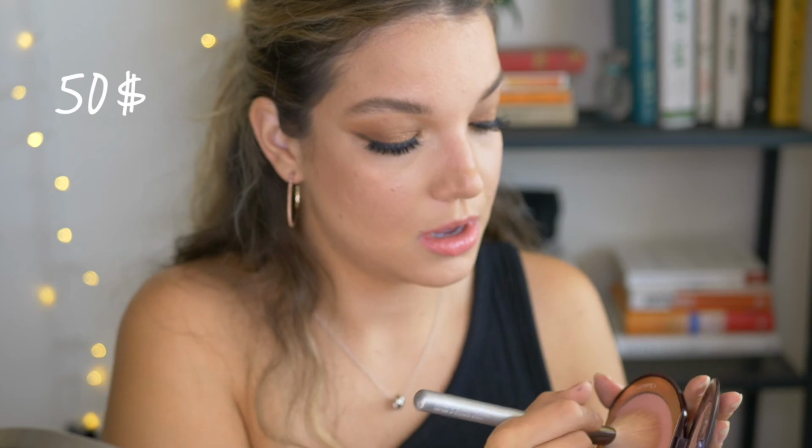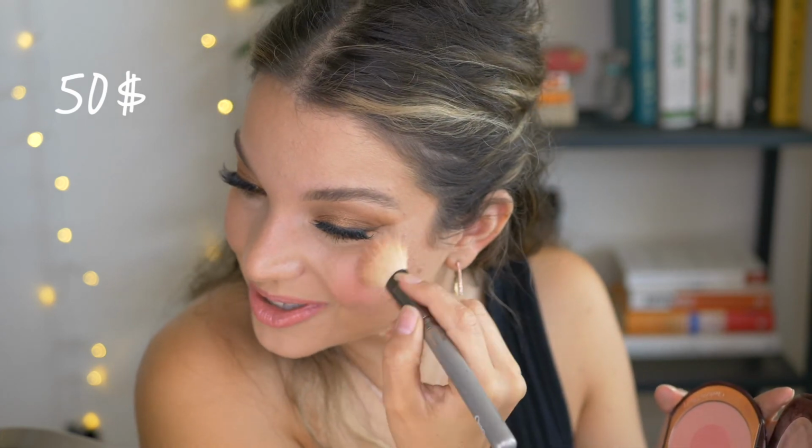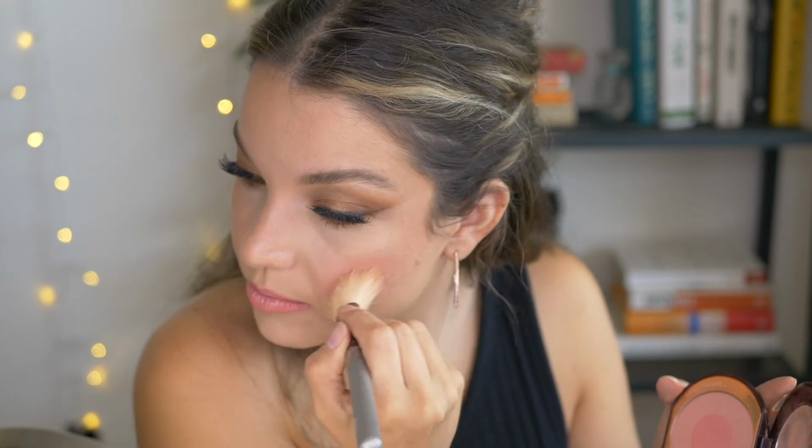Alrighty, and then I think the last thing we need is blush. So I'm gonna go ahead with this, which is Ecstasy from Charlotte Tilbury, and I'm gonna pop a little bit of that on the apples of my cheeks and then blend it back. Looks really nice and glowy because I've got that Bobbi Brown highlighty blush underneath.